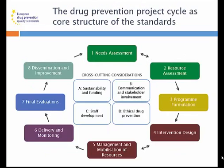If you open the book, you will find inside this project cycle, which is very important. It represents the core structure of the standards, and it's also the core structure of the manual, so that each chapter in the manual corresponds to one of these project stages. It describes the ideal life cycle that a prevention activity would run through. So from needs and resource assessment to program formulation, intervention design, managing and mobilizing necessary resources, delivering the intervention and monitoring the implementation, final evaluations, dissemination and improvement, and then hopefully start the cycle again.